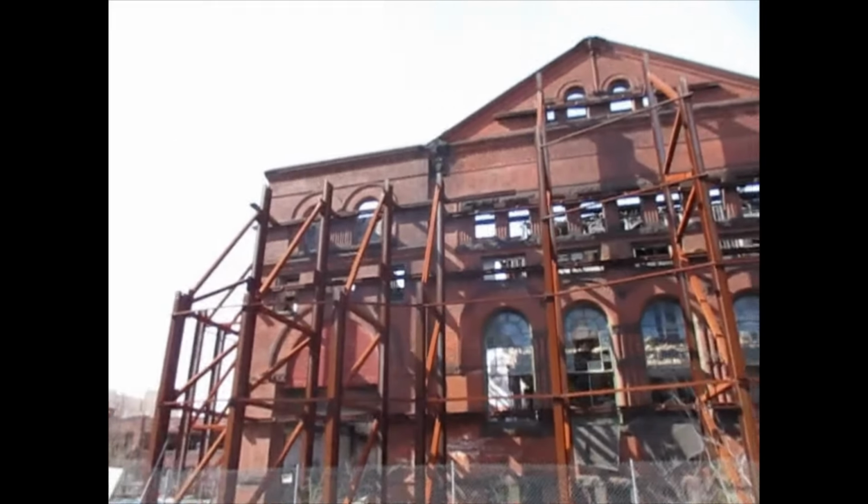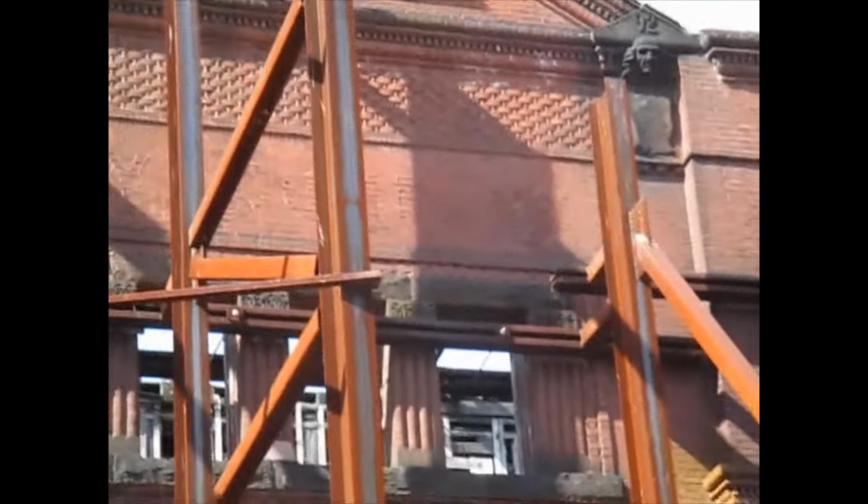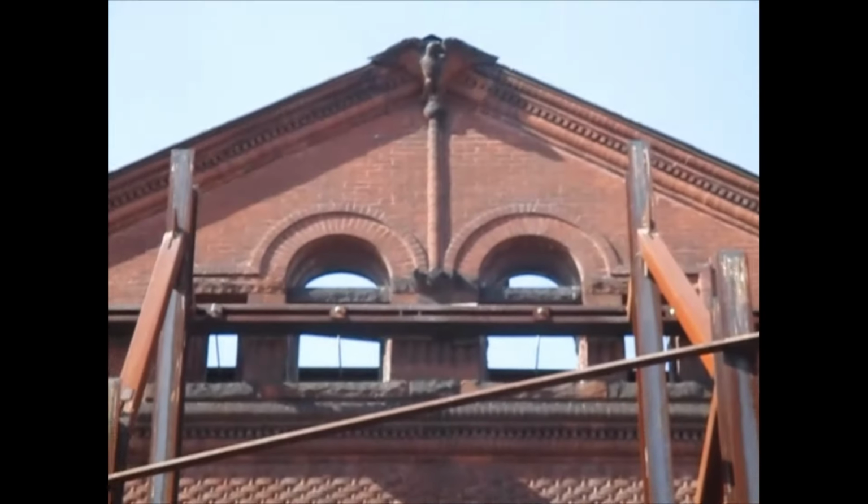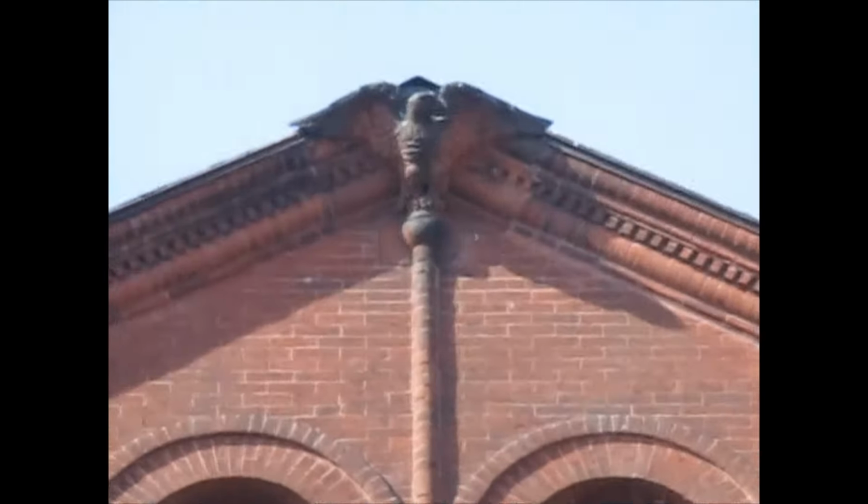But as you can see up here, the old letters are still visible, Hendler's Ice Cream Company, still there. But like I said, it will be knocked down, or demolition will be starting on April the 15th. So if you have not seen this building, come and pay your respects, I guess. But it's a very cool facade. So I've just been documenting a lot of things that are on here, the brickwork and things like that.